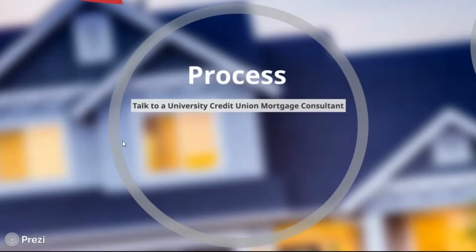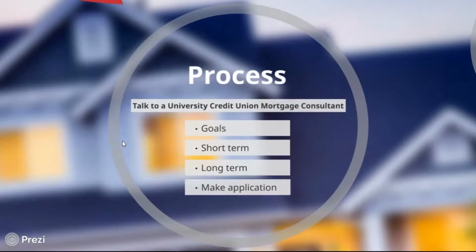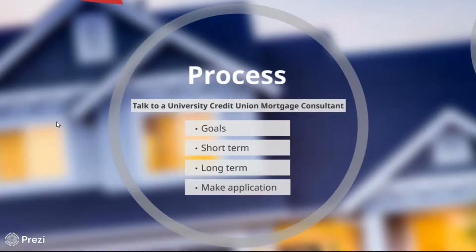And one more. The process that we go through as mortgage consultants with you, we make sure that we sit down with you and listen to what goals you have, whether those are short-term goals or long-term goals. Just like what Taylor said, when he sat down with a member and heard that the goal was to pay this off in 5 years, the additional savings that he was able to offer our member were realized because of that listening and because of identifying what the goals were and what they wanted to accomplish. So the process is, start the application first.